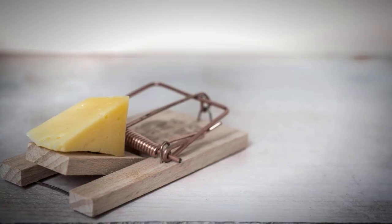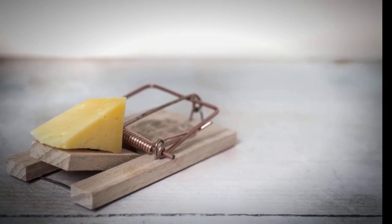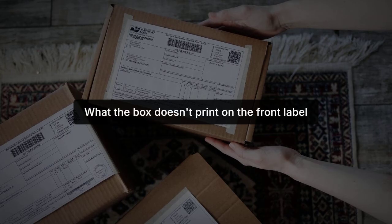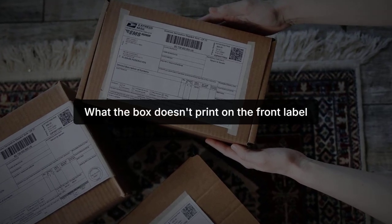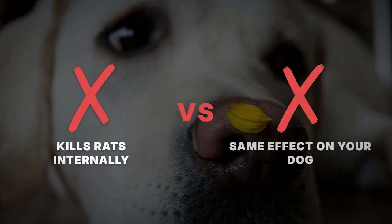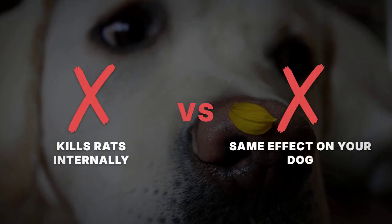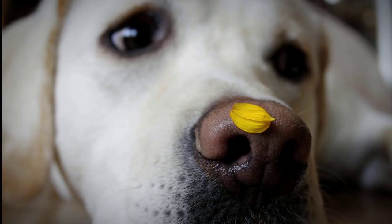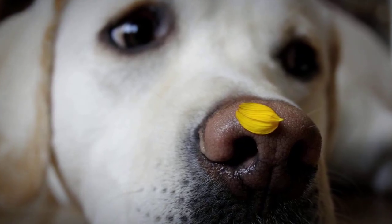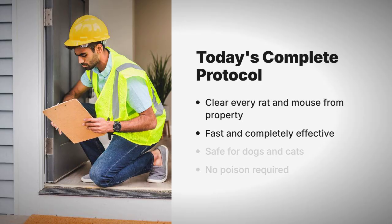It was almost monthly. A good dog, a good owner, and a green block of bait behind the fridge that somebody forgot to mention to the family. Here's what the box doesn't print on the front label: the same compound that makes a rat bleed out internally will do the exact same thing to your 60-pound Labrador if he finds it first. And he will find it because the manufacturers make it smell like food.